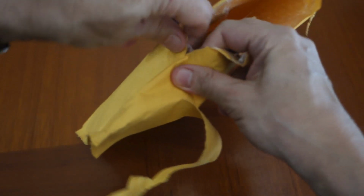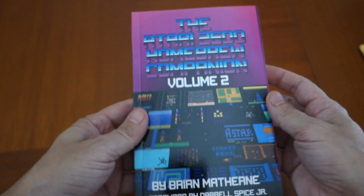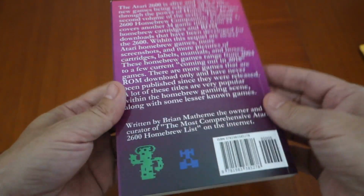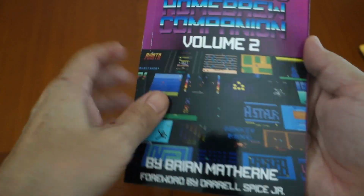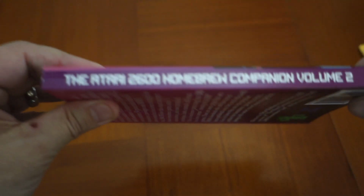The long-awaited Atari 2600 Homebrew Companion Volume 2 has finally been released on July 7th, 2018, a mere 2 months after Volume 1. After consuming the first book in the series, I wanted more. I demanded more. Thankfully, I didn't have to wait long. In his sophomore release, Brian Mathernes continues the same successful format he introduced in Volume 1.